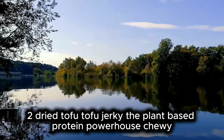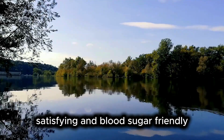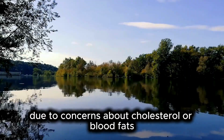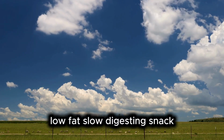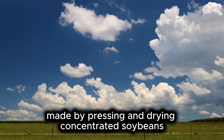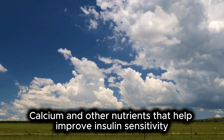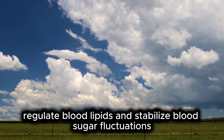2. Dried tofu. Tofu jerky, the plant-based protein powerhouse. Chewy, satisfying, and blood sugar friendly. Many people with diabetes worry about eating too much meat due to concerns about cholesterol or blood fats. If you're looking for a high-protein, low-fat, slow-digesting snack, dried tofu jerky is an excellent choice. Made by pressing and drying concentrated soybeans, it's rich in plant protein, isoflavones, fiber, calcium, and other nutrients that help improve insulin sensitivity, regulate blood lipids, and stabilize blood sugar fluctuations.